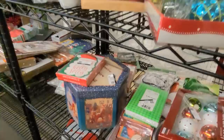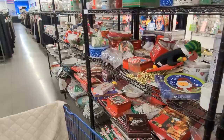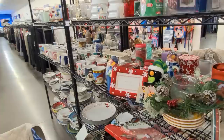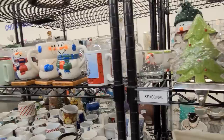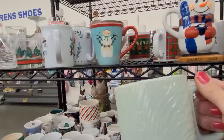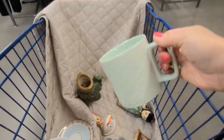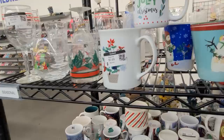Martha Stewart. These are quite whimsical. I am shooting for $20 items. I often miss the mark at $15, but that is my goal, to find $20 items to list and sell. There are some stocking holders. I think these came from Big Lots. Here's a Starbucks mug in the Christmas section. Look at this. Now this one, I think, is less available. So I'm going to pop it in the cart and have a look up on eBay solds just to see how much it's worth. Just checking through to see if there might be another one to match it.